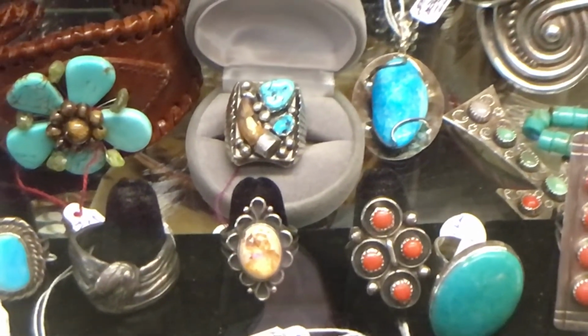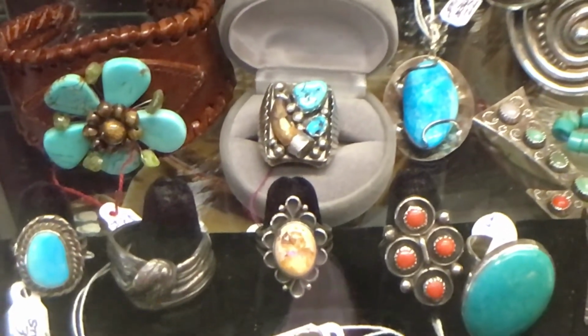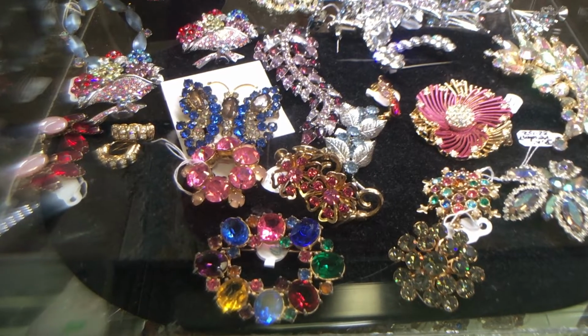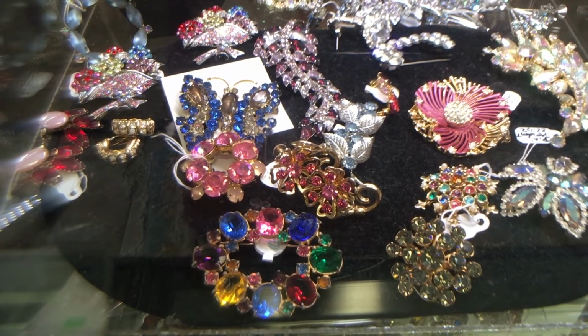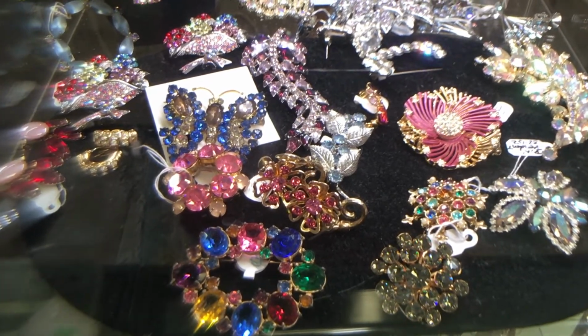And that is an area some people are very specific. They only want Bisbee because they like that look with the black veining. Here's a lot of 1950s and 60s pieces, and there's items as inexpensive as $15 in this case.